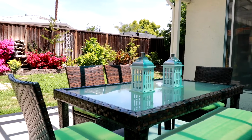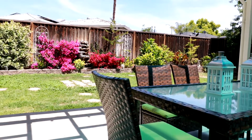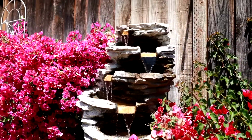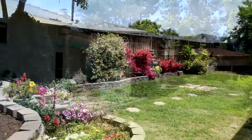Imagine working from home from your laptop, enjoying a cup of coffee, overlooking this beautiful garden. The fountain makes it so relaxing out here. Conveniently located near the park, Starbucks, Tesla Supercharging station, and many more.